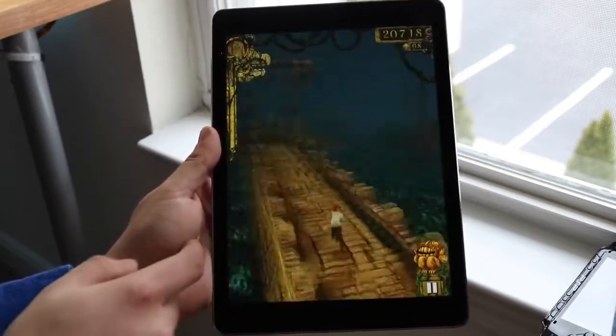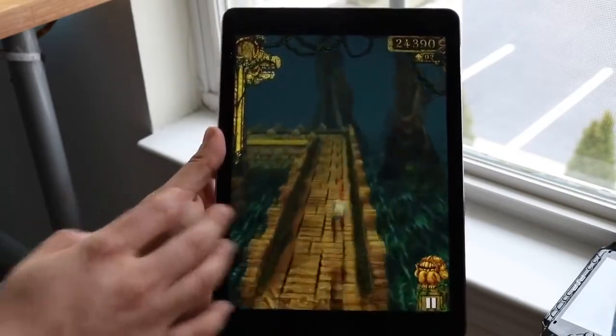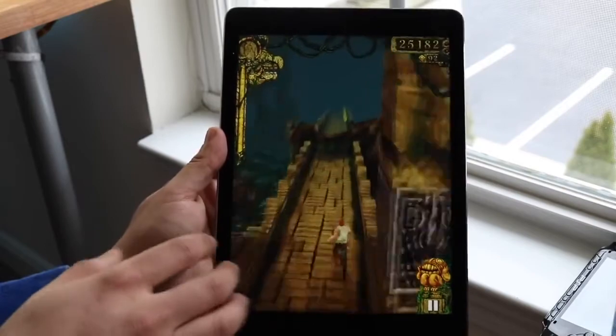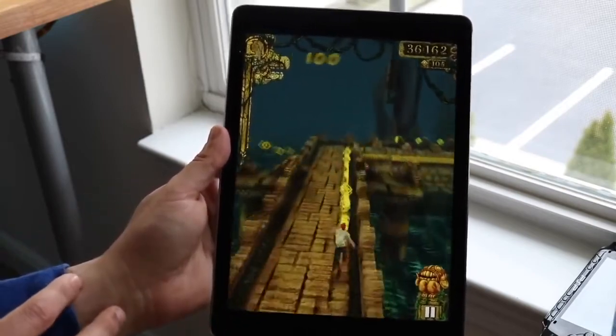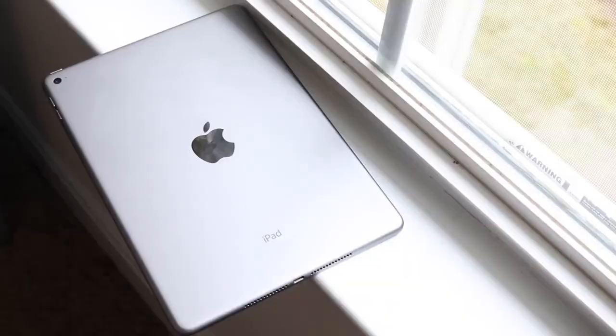So you have that capability on this iPad, which a lot of other iPads, some of them are compatible, but some of them aren't. So you have that capability on this iPad, which is a really cool thing. So that really pretty much covers it in terms of the software. Nothing really much else to hit on here.